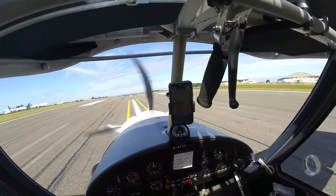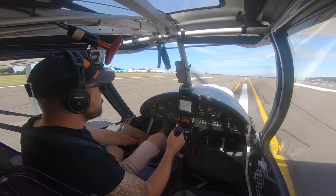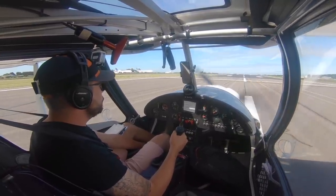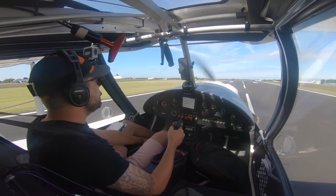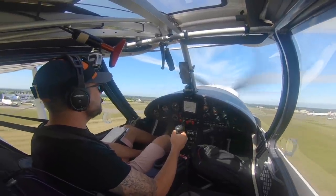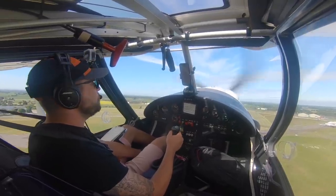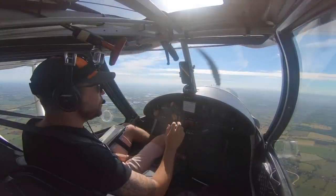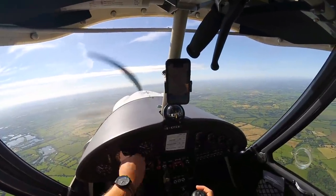Kemble traffic, Golf Kilo, Foxtrot Charlie Alpha's taking off runway 26 hard. So, RPM max. Acceleration normal. Airspeed's active. There we go. 200 feet. Flaps away. Keeping a good look out. Just trim it slightly. QNH 1035.